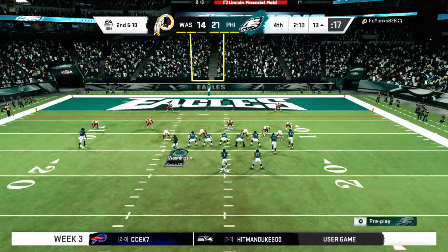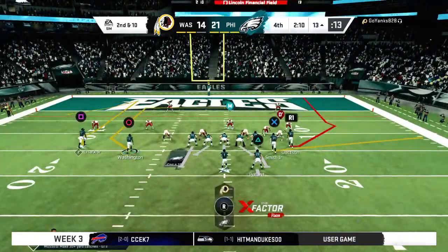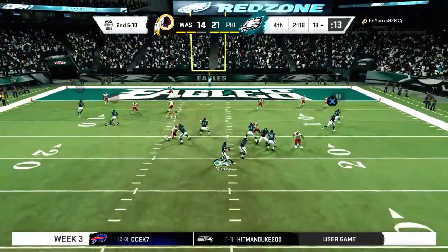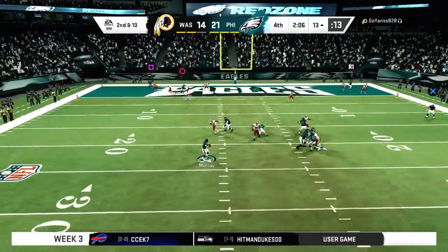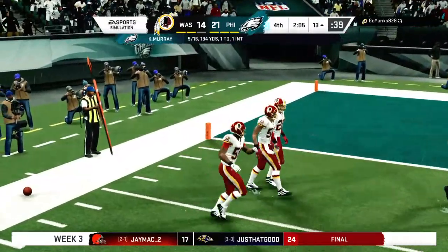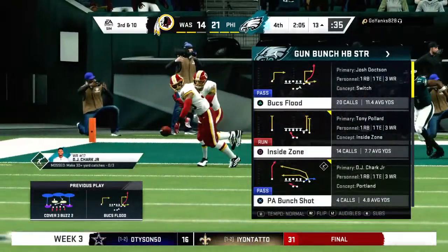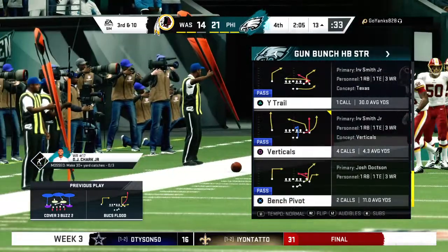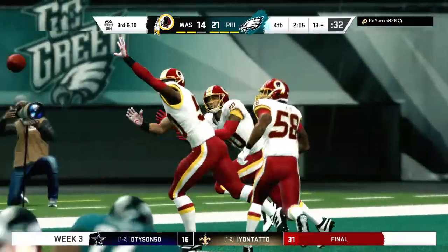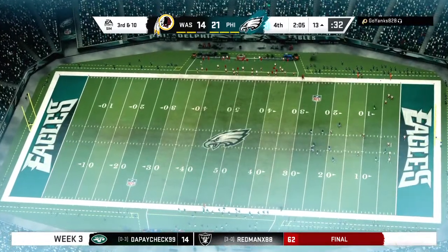Watch the edge. Under center, Murray again, 2nd and 10. And his throw here's incomplete. DJ Chark, the intended target, and it's 3rd down. As a general rule, receivers love the comeback route because it puts them right in the sight lines of the guy throwing the ball. But in this case, the defender saw it and was able to knock it away.